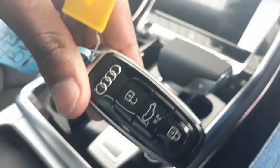Not too bad. It looks just all right. And if we talk about the storage space in the dashboard, there's a considerable amount of space. Nothing too small, nothing too big, it's just right. So then just before we jump into the back, as you can clearly see, we've got an illuminated door sill, and then down below that the door actually illuminates the quattro badge. So let's jump inside and talk about the back.